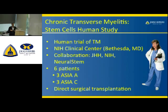We're hoping to recruit 6 patients. The first 3 will be completely paralyzed: no motor function, no bowel or bladder function, no sensory function. And what we want to show the FDA with those first 3 patients is that there's no harm. Again, that's not an obvious thing. The FDA really wants to see that those cells do not turn into tumors, that it doesn't make the TM worse, it doesn't cause another TM.